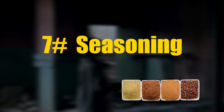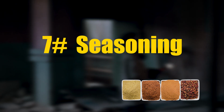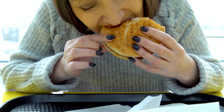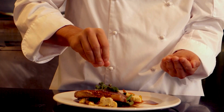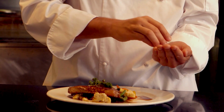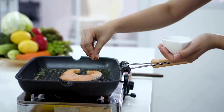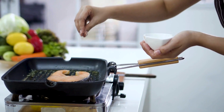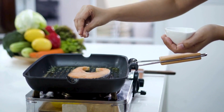Number 7. Seasoning. Next up on our list is seasoning. Sugar, salt, and pepper. I know we're all about being prepared, and part of that is making sure our food doesn't just fill us up, but keeps our spirits high. A little bit of seasoning goes a long way, especially when you're working with both fresh and packaged foods. This will take very little space in your pantry, but with the morale boost a little seasoning can provide you with, you can rest assured it's a worthwhile investment.